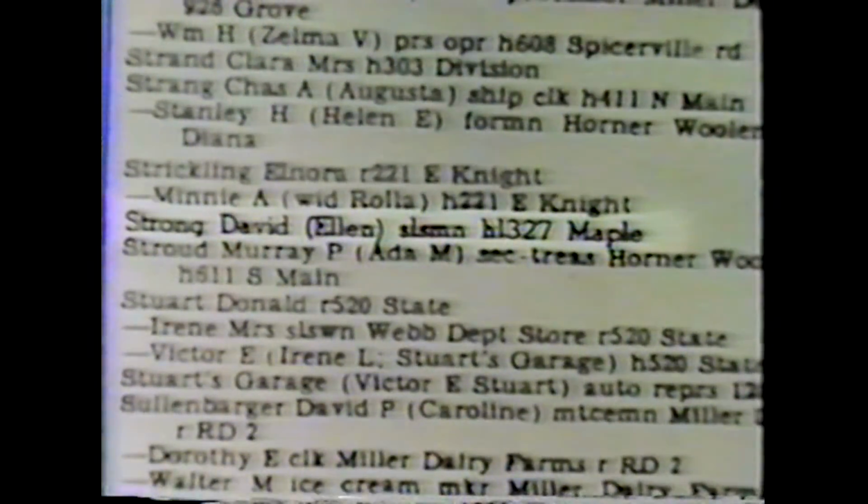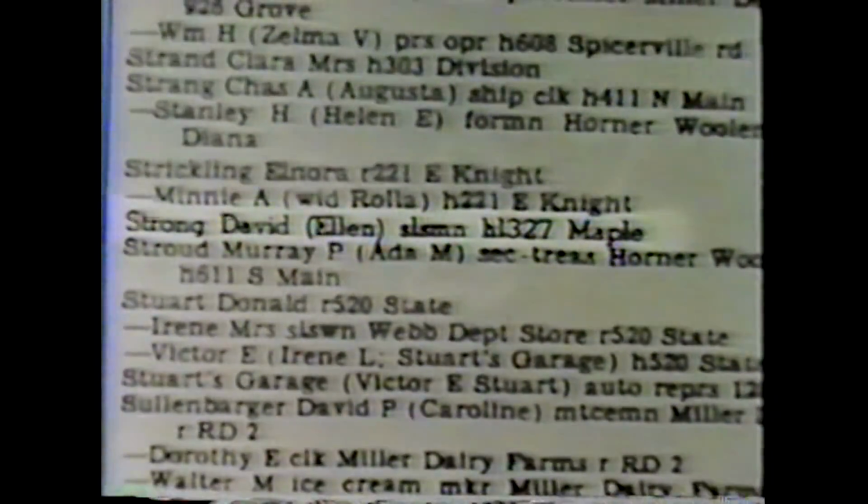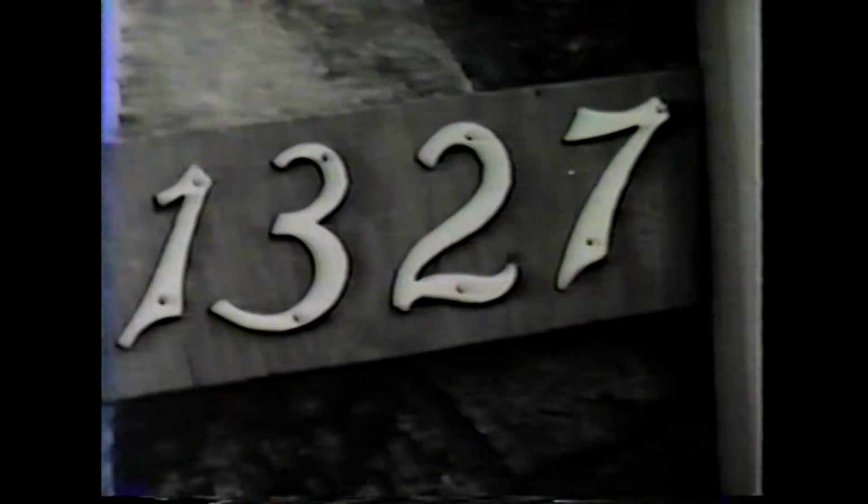This is David Strong. Looking at David, you wouldn't be aware of anything very unusual. He's just an everyday, steadfast sort of guy, a nice guy. If you were to check up on him, you'd find him listed in the pages of the city directory as, here it is, Strong David, SLSMN, 1327 Maple. How little those letters tell.